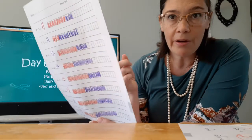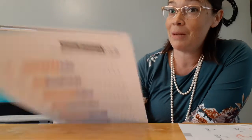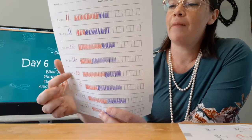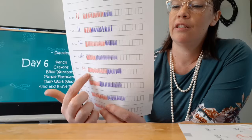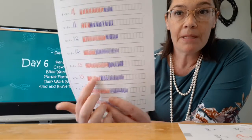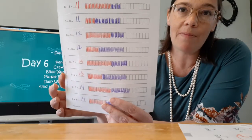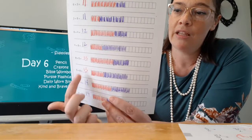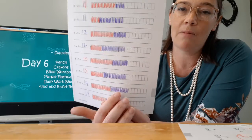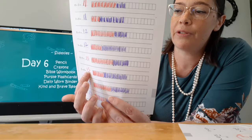Down here, now you might notice that something about all of these seems the same. Maybe you can tell me in a minute. 8 plus 5 equals 13. So I colored my 8 and my 5. And the total, if I count them all up together, is 13. Did you get that one? And then we switch the numbers. 5 plus 8 equals 13. So 5 in red, 8 in purple. I have red and purple. 5 plus 8 equals 13.